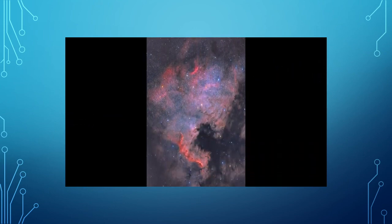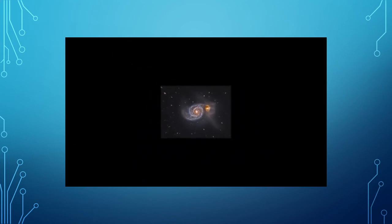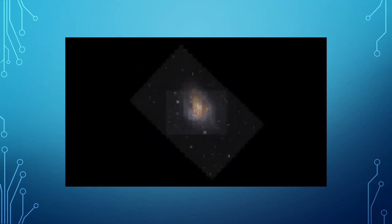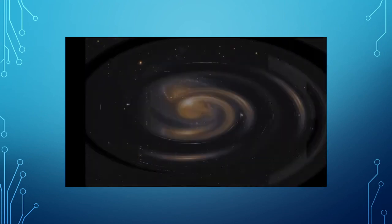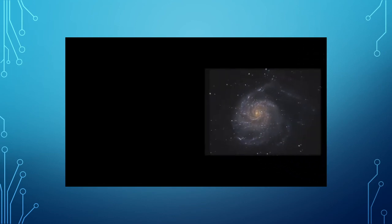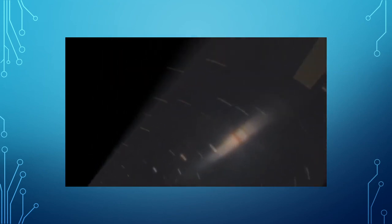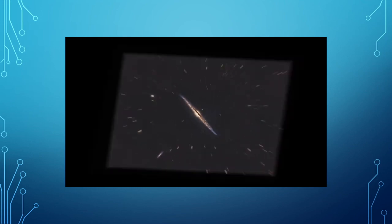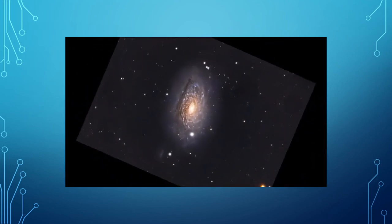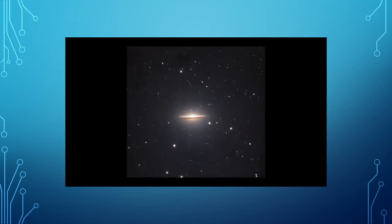One of my favorites so far, the North American Nebula. Whirlpool Galaxy. M81. Pinwheel. M82, the Exploding Galaxy. That is the Needle Galaxy. Sunflower, I really like this one. I think I did a good job on that one. And the Sombrero.